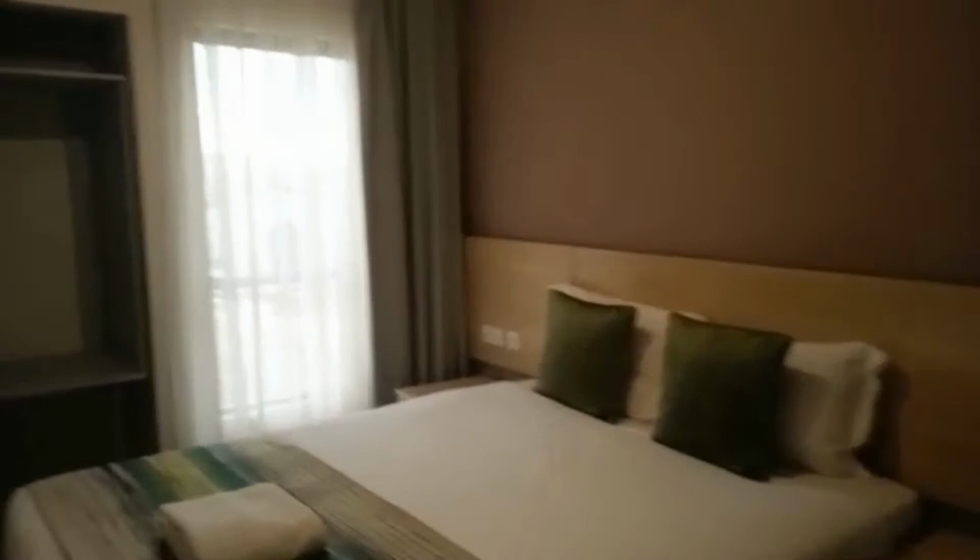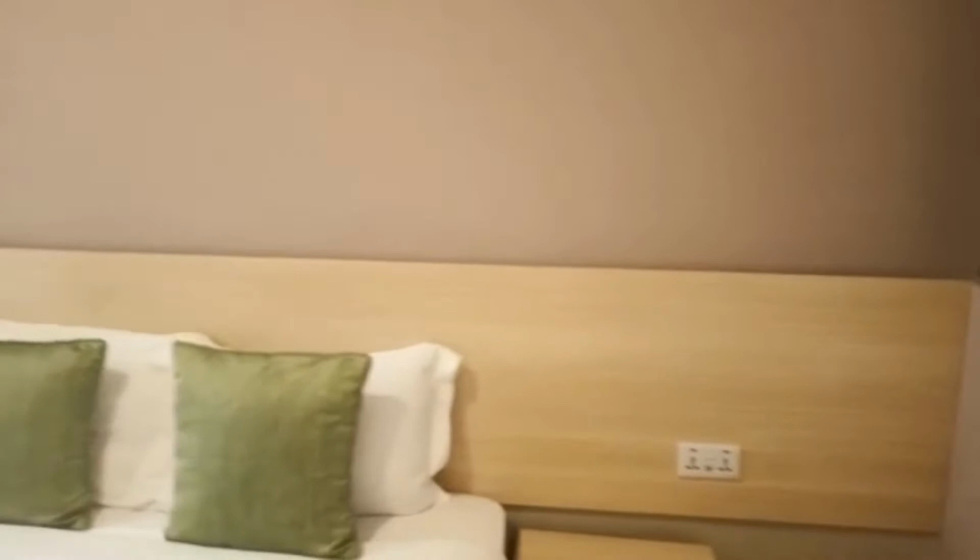Guys, don't mind the lighting. I'm going to give you a full review when the lighting is good. But this is a one bedroom that I'm checking into. They also have different options. They have deluxe studio, and twin bed if you have kids.